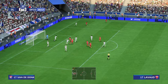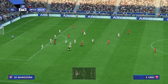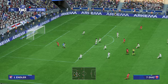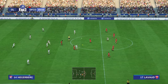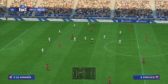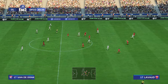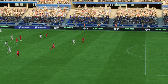Well, a short corner here. Martins. Roselor Borgella. This looks threatening. Such an important goalkeeping intervention under pressure. Goetsch. Laveau. Now, high quality defending. Van der Donk. Well, they might be onto something, but no, just offside. Well, it was close, and it is offside. The assistant got that absolutely right.